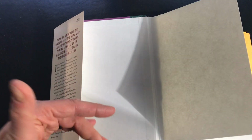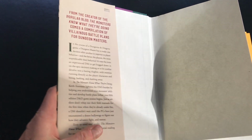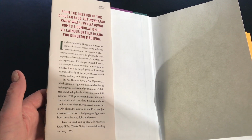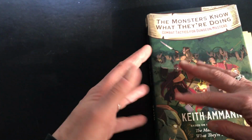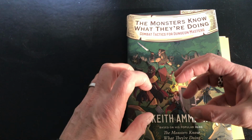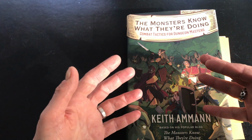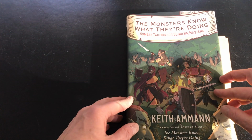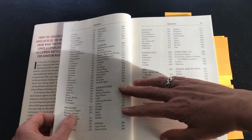What is done here is the author goes through the monster manual for 5th edition, and as the flap copy says, it helps you understand what the stat blocks mean, what the monster's ability means in terms of actually how an encounter would work, the ways in which a monster may or may not approach or attack in any given situation, and analyzes this for 5th edition.